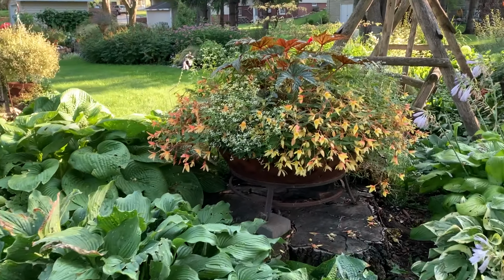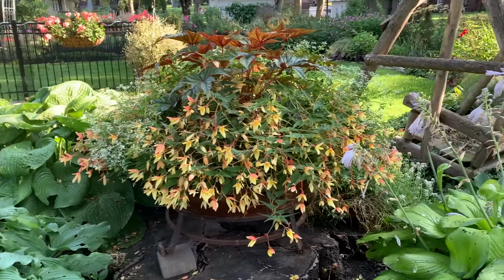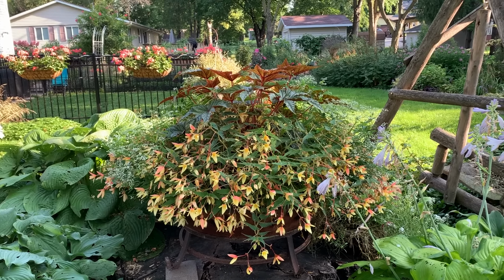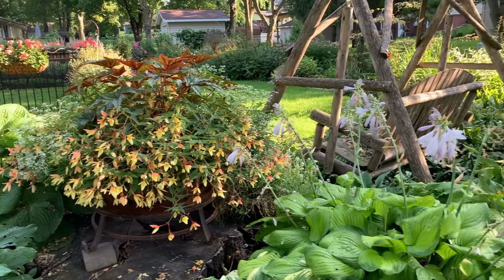The fire pit container was just glorious. I have to say it's been my favorite this year, one of my favorites. I'm loving the begonias and the euphorbia. Again, very low maintenance.